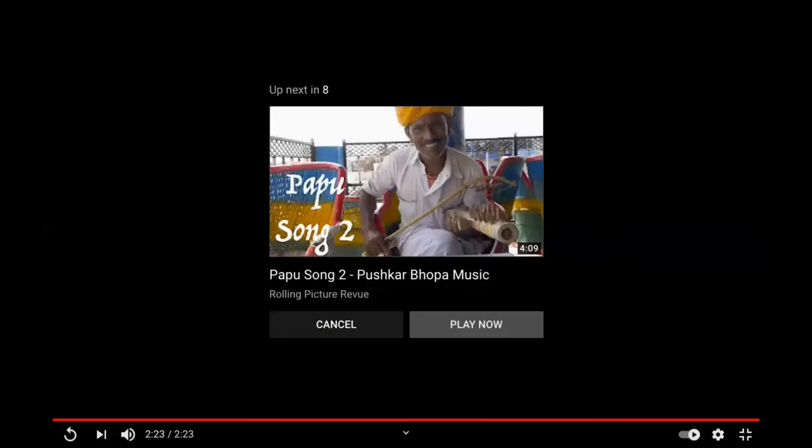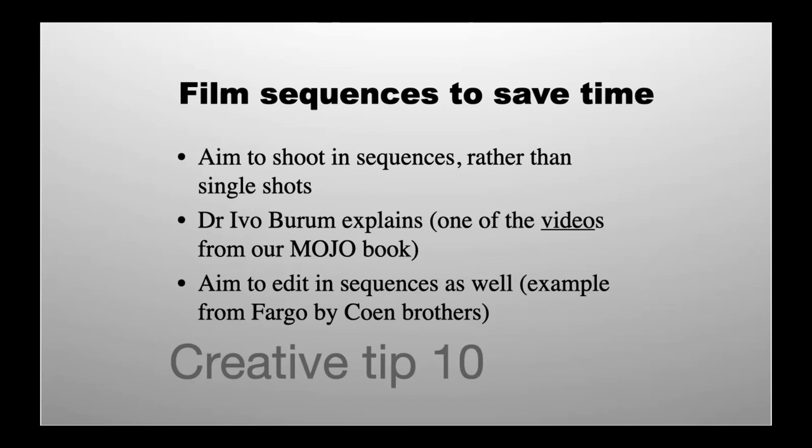A way to save time when you're filming is to film in sequences rather than single shots. Some of you will be familiar with the book that Ivo Burum and I wrote called Mojo. Here's one of the videos from the book which illustrates what I mean by shooting sequences.